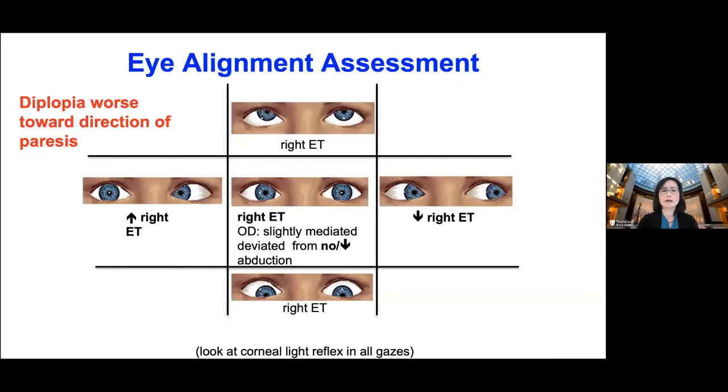So I'm not going to go into the alignment too much, but this is just a slide to remind everyone that you want to look at the alignment using the cover-uncover test or the alternating cover test in order to assess comitancy. And so looking straight, left, right, top or bottom, especially in a near and reading gaze, is really important.